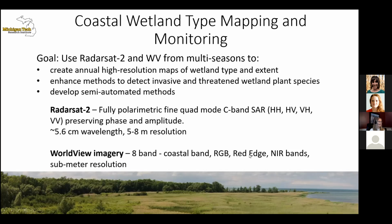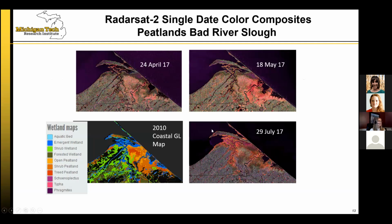Some of the things that the WorldView imagery has that are very helpful are the red edge and the near IR bands, and it's also sub-meter resolution. So looking at RadarSat 2 for Bad River, we're showing here the 3 different dates of RadarSat 2, and the comparison map in the bottom left is actually from PALSAR and from a 2010 map, just to show what the ecosystem types were mapped there previously.